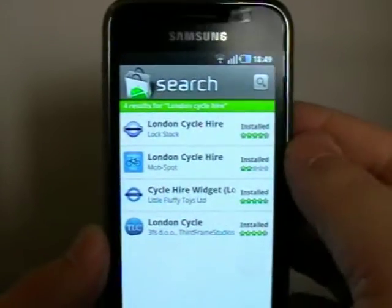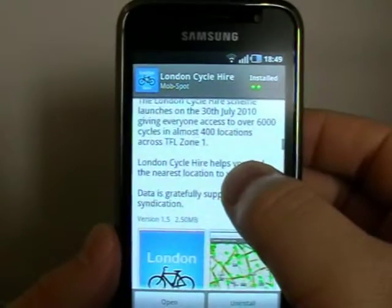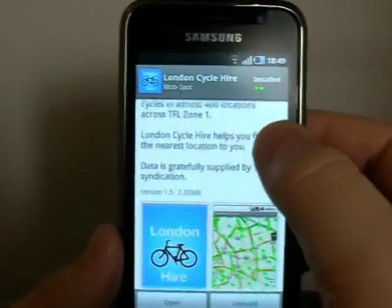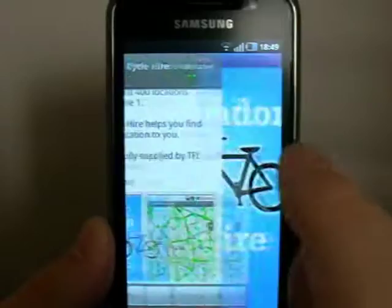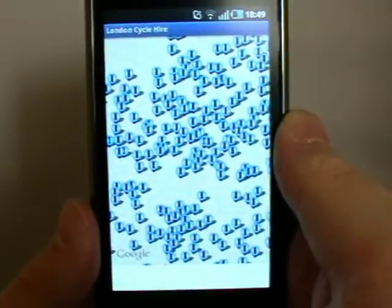London Cycle Hire next, only has 2 stars. Let's have a look at this one. It says they're giving access to over 6,000 cycles in almost 400 locations across Zone 1, and as I say, they're all sort of 300 or 400 metres apart, so if you work in Zone 1, there will be one of these near you. You've probably seen it go up quite recently.